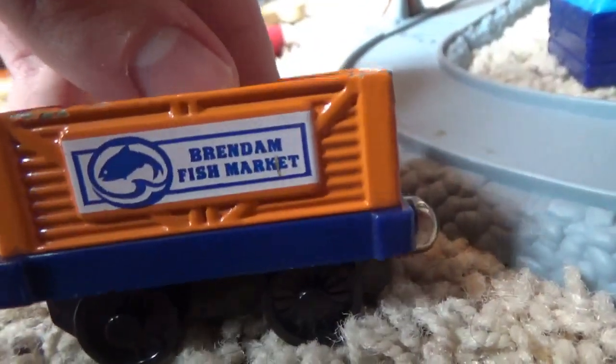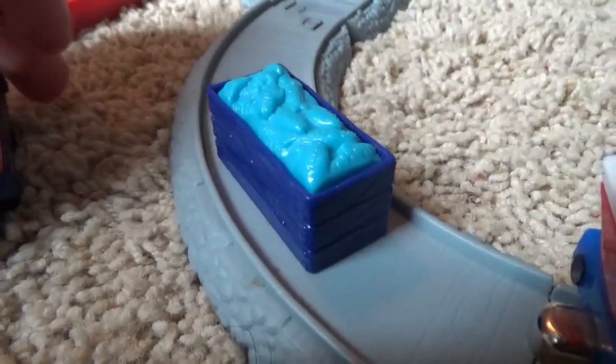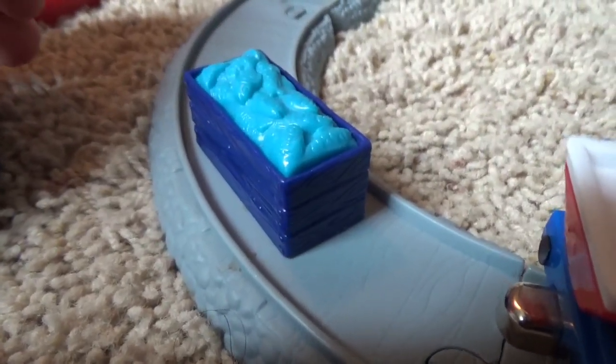But anyways, it says Brenham Fish Market, Hank and the Fishing Cars. That's what it's called. Does this have a name on the bottom? Yep, Hank and the Fishing Cars. That's probably what this whole pack was called, even though Hank only appeared in one episode and he was never seen moving fish cars or anything. But anyways, it's a blue crate with fish in it.